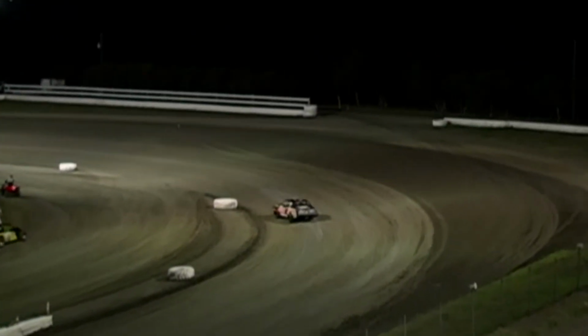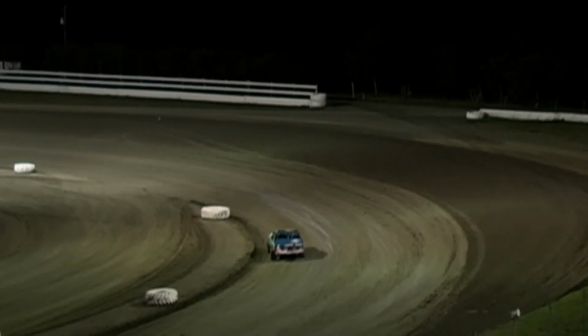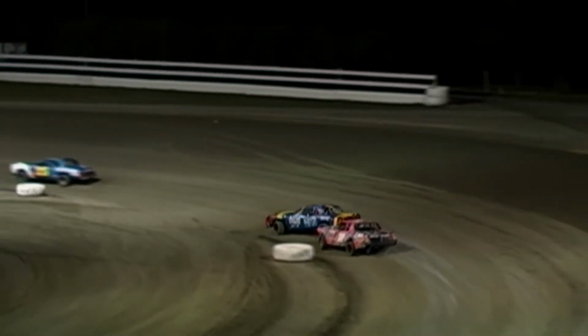Walter Hamilton, huge lead here in heat race number 2. Jensen not able to reel him in. But hey, it all changes come feature time. We put them all out there at the same time.